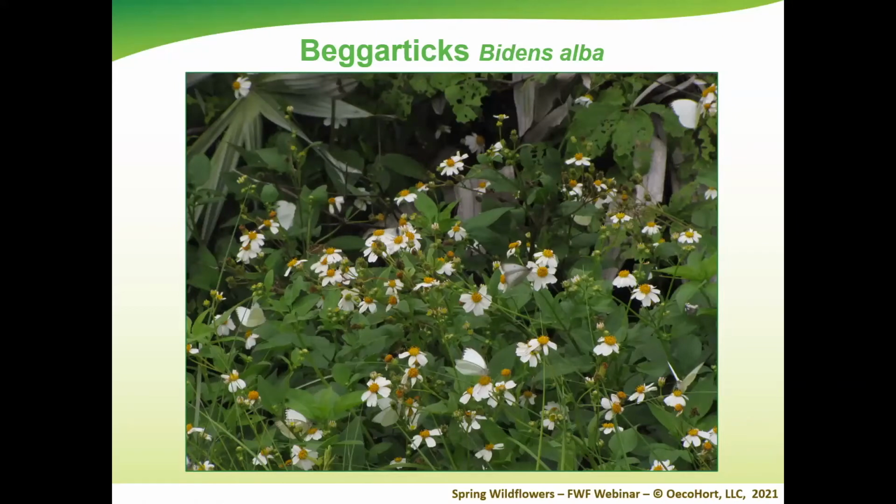Now to Spanish needles or beggarticks. It's known by both of those common names. In the warmer parts of Florida, it's probably already starting to flower. It hasn't started flowering here in the Panhandle yet, but I imagine in Central and South Florida, it's flowering. It is ubiquitous. You'd be hard pressed not to find this in a disturbed area. It adapts very well to disturbed areas like roadsides or any other disturbed area.